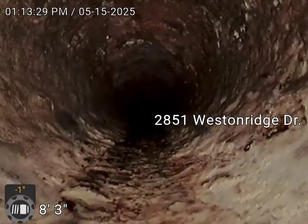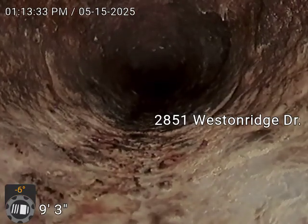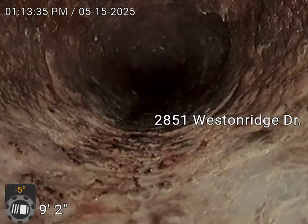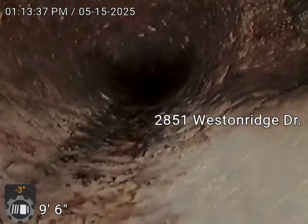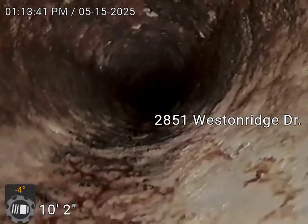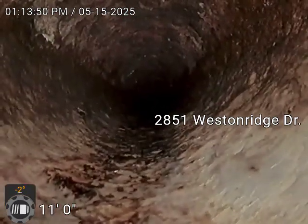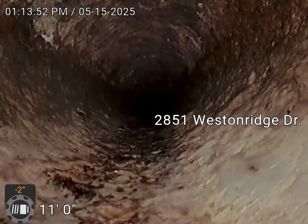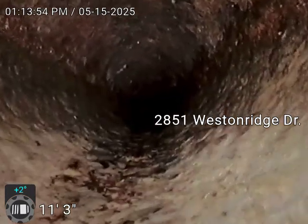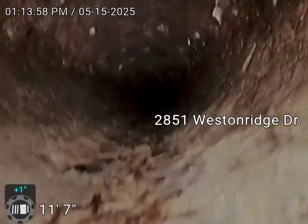Cast iron is just kind of a rough material, only because you can never really gauge how much time is left, the life expectancy for the line, only because it rusts. So obviously eventually it will rust through, but you can't really tell other than finding obvious holes and stuff like that. You really can't tell how much time is left in it.